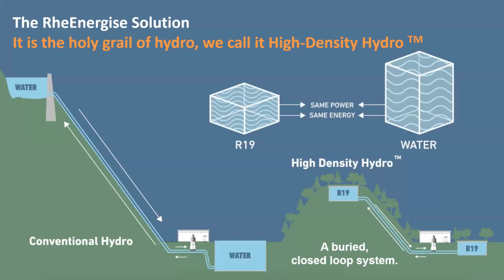So in terms of the overall system setup, we're very much like a water system. However, rather than installing on mountains, we're installed on small hills in a buried closed loop system.